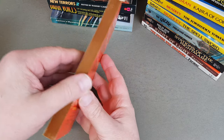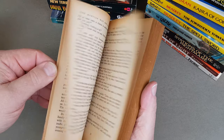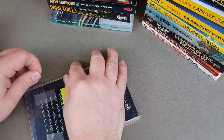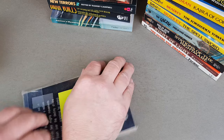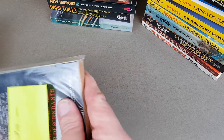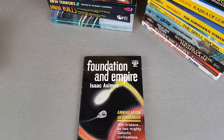It's great, The Martian Way. It's lovely to get this one. A bit tanned on the edges, but we're not going to hold it against it. I'm still pleased with that. This one was bagged up. It's got $10 on the back. I don't know where Bob might have got this from. Maybe he got it from America. He used to do buying trips over there quite a bit, back in the day.